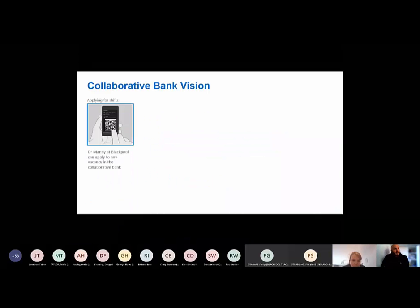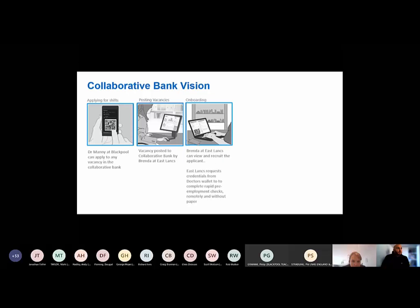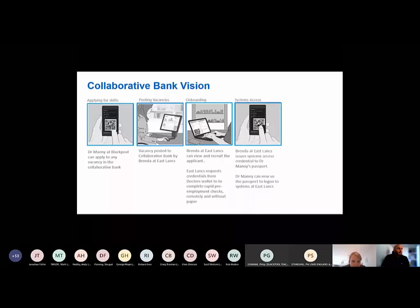So in a collaborative bank, from the doctor's perspective or from any member of staff's perspective that's on the bank, you just want to go on an app and apply for any of those shifts in the collaborative bank. You want to post vacancies if you are a recruitment officer in a trust with a gap in your shift, and you want to be able to view the applicants and select the appropriate applicant. Then you need to be able to give them systems access.